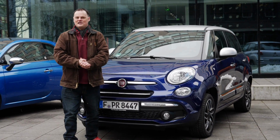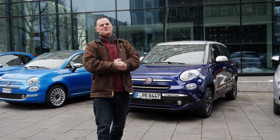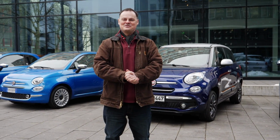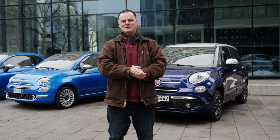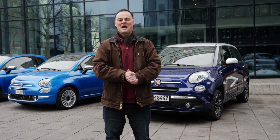Now, we'd love to tell you more about these cars. As I said, we don't quite have time today, but I will just say this. If you're going to go with a Fiat 500, I think there's no better example of that than the original. So, although these look fun to me, I know which one I'd pick. How about you?